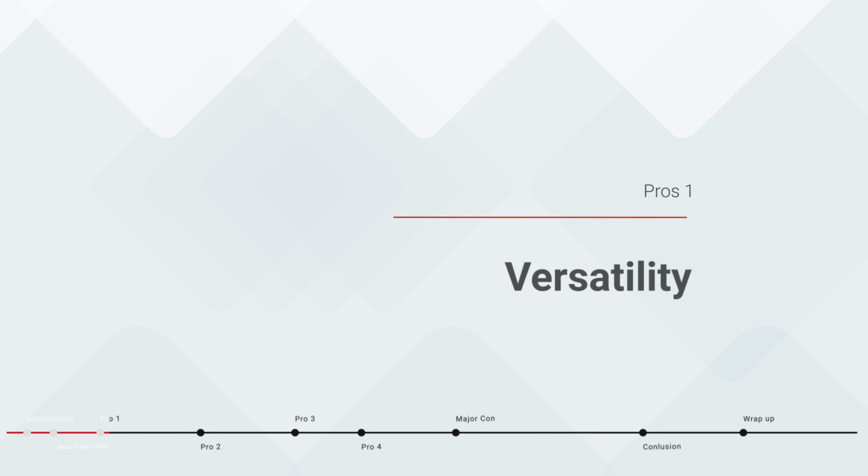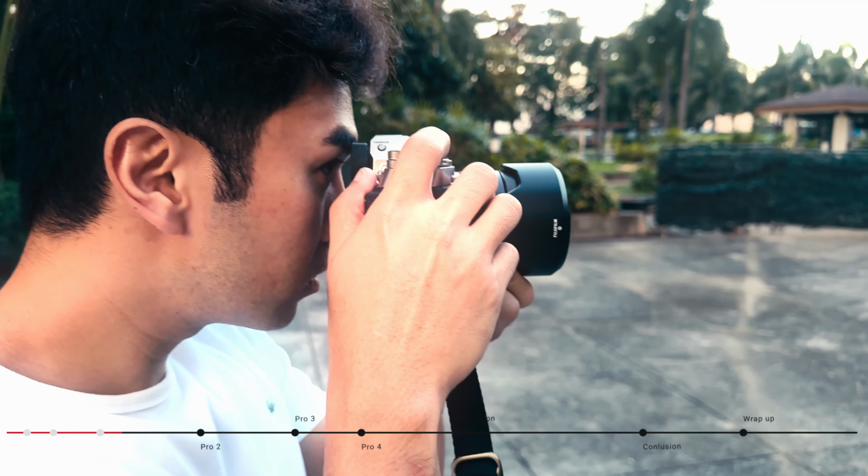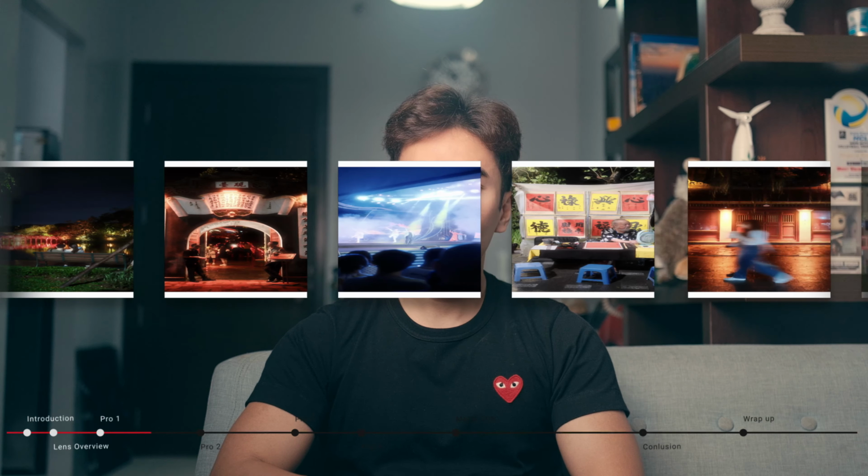First one is the versatility. The 23mm APS-C or the 35mm full-frame focal length is one of the most common and beloved focal lengths for almost all photographers and videographers. It is one of the favorite focal lengths of street, environmental, landscape, and even portrait photographers. Why? Because it is wide enough to get your subject and the background in the shot. It is not too wide, though, so it helps you get your composition and framing just right. Just enough to provide context to where your subject is.